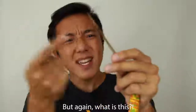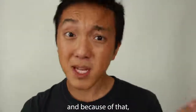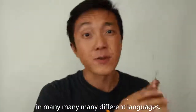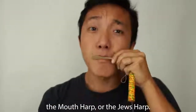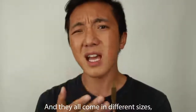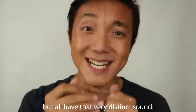But again, what is this? Well, it's one of the most ancient instruments in history, and because of that, it has many different names in many different languages. In English, it's known as the Jew's harp or the mouth harp. And they all come in different sizes, made of different things even, but all have that very distinct sound.